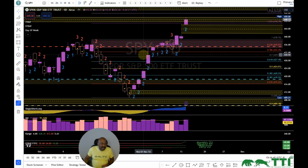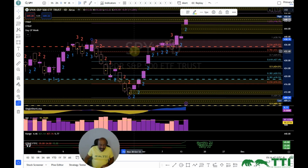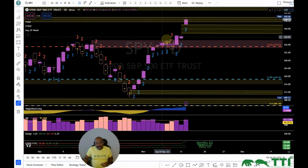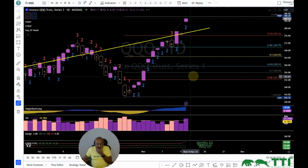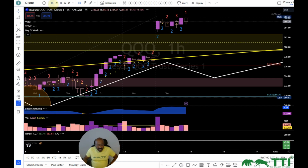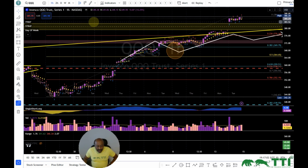But this one I'm going to leave it like this, or just delete it and not draw it, because I don't have a retracement to have good anchor points. But this gives me kind of a gauge as I look at that. So let's go to the hourly.